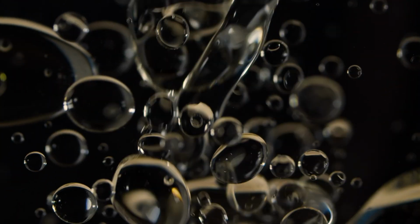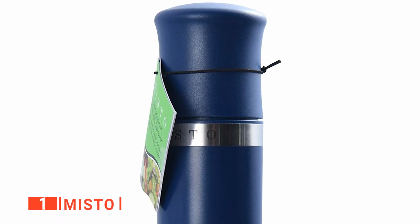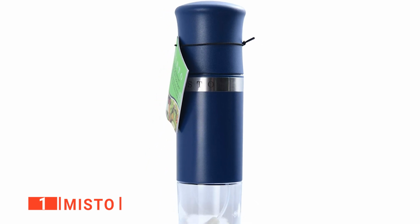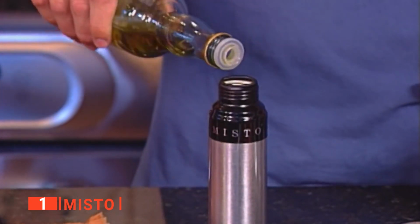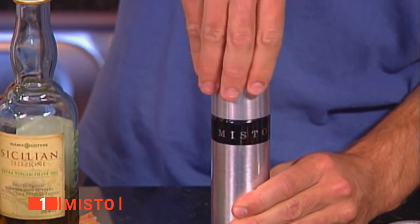Finally, our top oil sprayer is the MISTO. Have you ever thought of getting a reusable oil sprayer that is ergonomically designed to meet every one of your cooking needs? The MISTO oil sprayer is the ideal cooking spray for any cooking activity, with dimensions of 8 by 8 by 4 inches and weighing only 6.4 ounces.